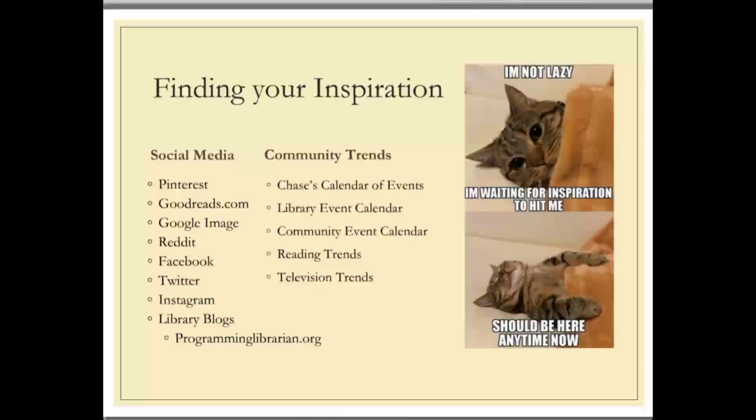Also, television trends, like when Vikings is coming back on, get your Vikings book out. When Game of Thrones is going to be back on TV soon, get your fantasy books out and let people know that you're with them in that pop culture space as well.